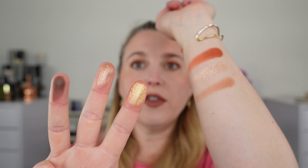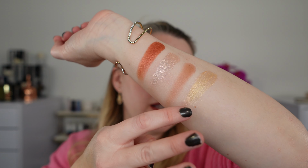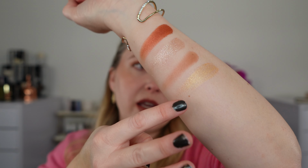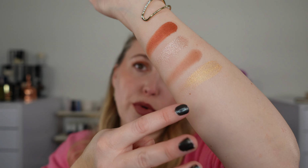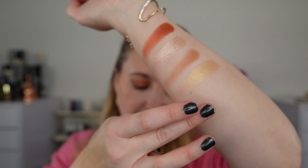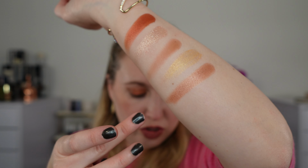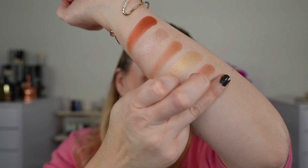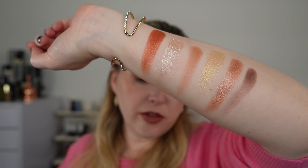We'll do the eyes first. So going top to bottom again. And this time we have Honey Light, which is another metallic. You can see this is going to be pretty much a yellow gold, but it's not a bright yellow. It's got a little bit of an antique yellow look to it. We have Melting Point, which is another metallic, and then another matte in Mulberry. So these are the eyeshadows.